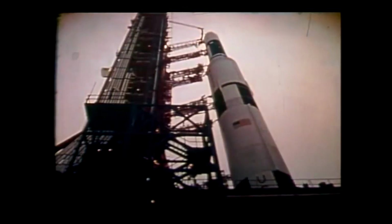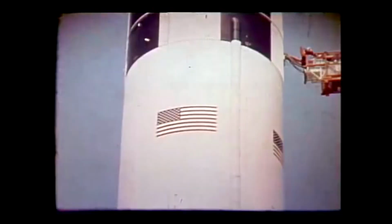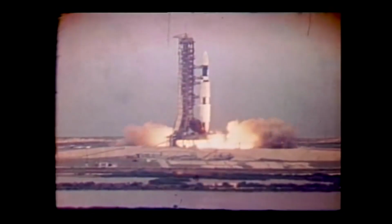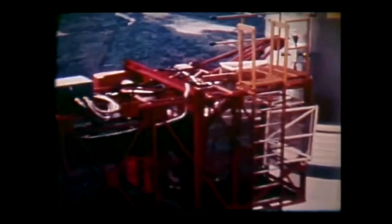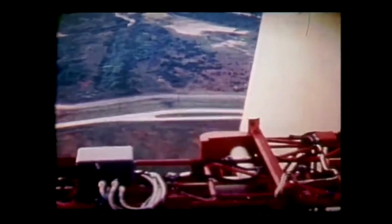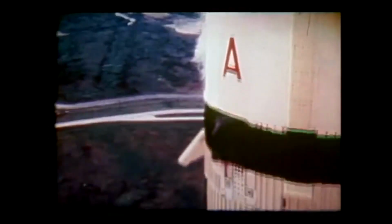T-minus 13, 12, 11, 10, 9, 8. We have ignition sequence started. 6, 5, 4, 3, 2, 1, 0. And we have liftoff. The Skylab lifting off the pad now, moving up.